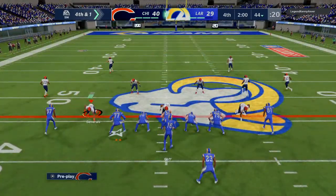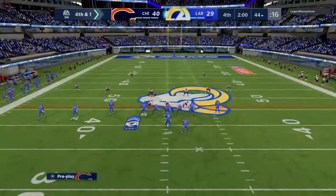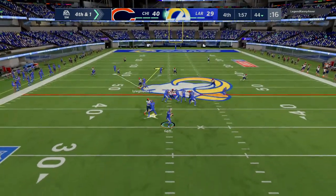So it's Rams football here as we get you reset. And they're indeed going to go for it here on 4th down. So trailing here in the last quarter. Let's see how this plays out.